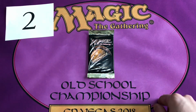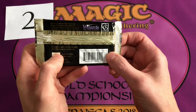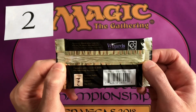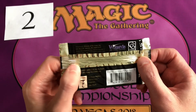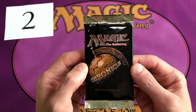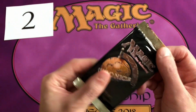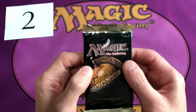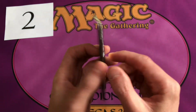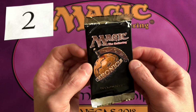We're using our Arabian Nights playmat because the Chronicles booster packs contain cards from Arabian Nights, Antiquities, Legends, and The Dark. We are fans of Arabian Nights on this channel. The Magic 30th anniversary set came out in kind of black wrappers. They look kind of like this, actually. Those had 15 cards in a token. These have 12 cards, which I think have one rare, a couple uncommons, and a bunch of commons.